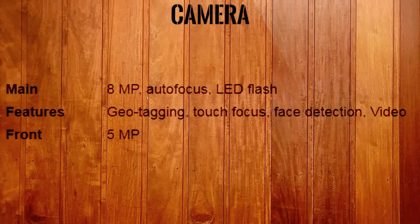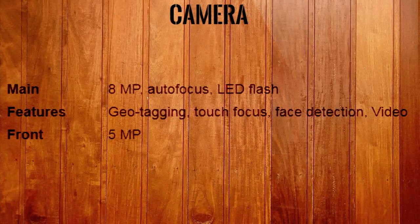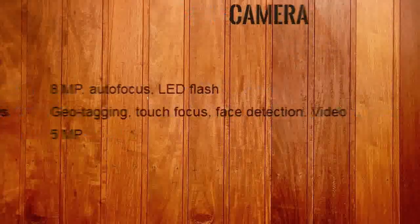Camera main 8MP, autofocus, LED flash. Features geotagging, touch focus, face detection, video. Front 5MP.